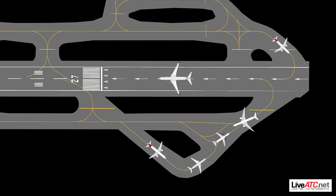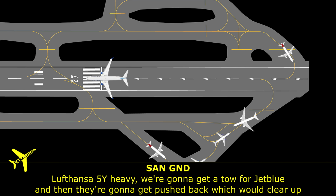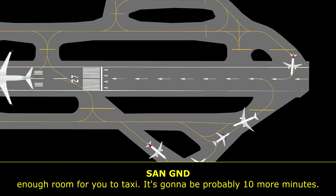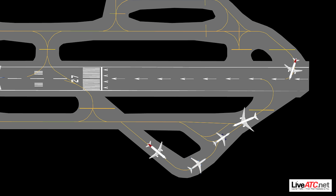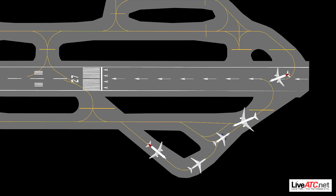Lufthansa 5 Yankee, any ideas already? This is 5 Yankee Heavy. We're going to tow out for JetBlue, and then they're going to get pushed back, which should clear up enough room for you to taxi. So give us about 5 to 10 more minutes. Thanks. Are we losing the 27 window? Yeah, we're doing some coordination.